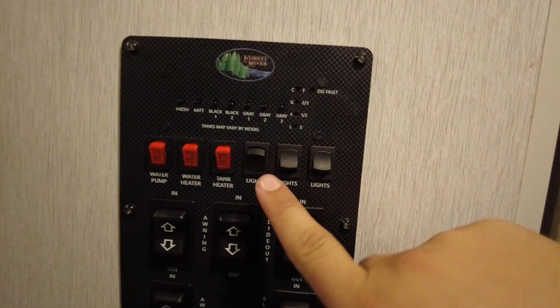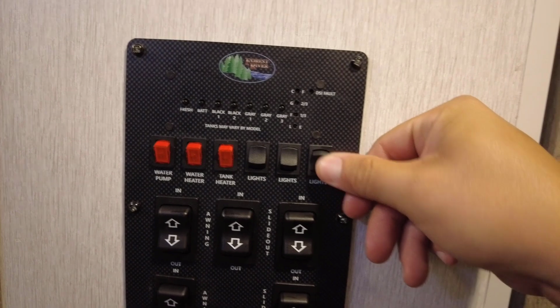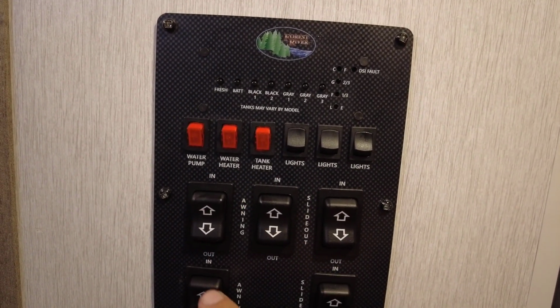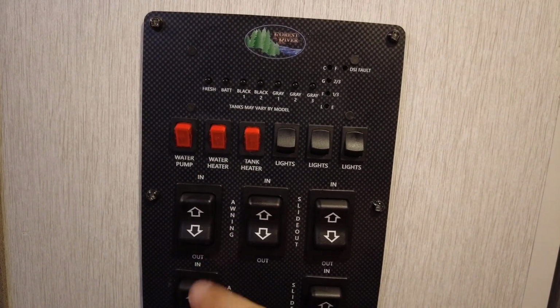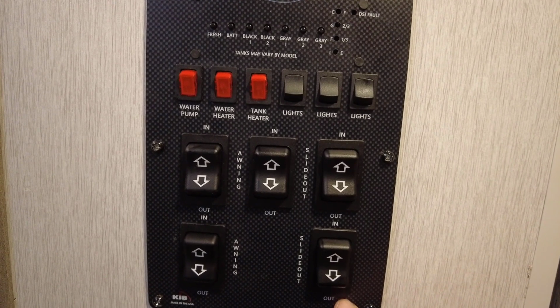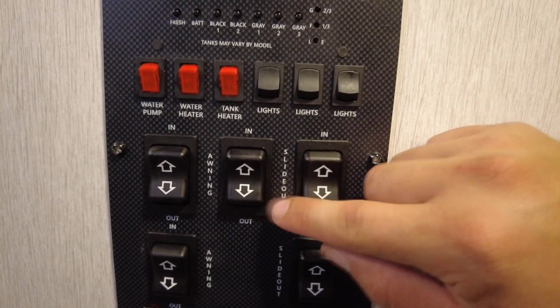And then also right here for your lights, additional lights for the rear, and then accent lighting for the inside of the slides. Slide 1 in and out. Well, this is actually your awning in and out. Slide 1 in, out, slide 2 in, out, and then slide 3 in and out, and then your additional awning as well. So we're going to go ahead and press out on this one.